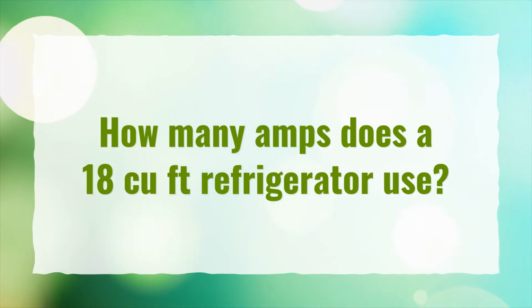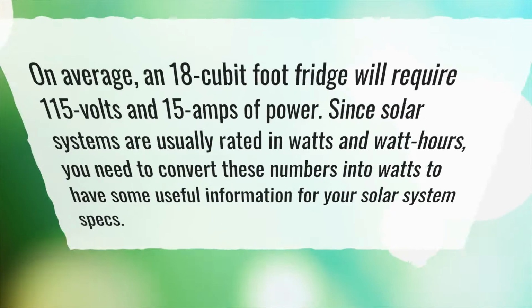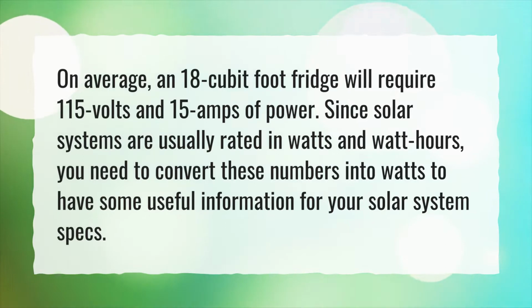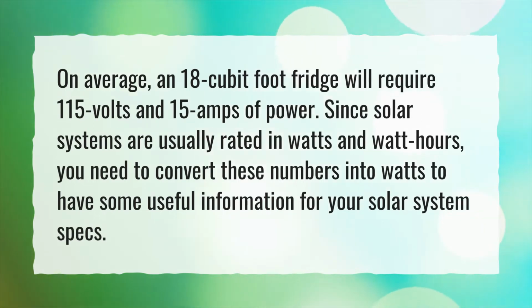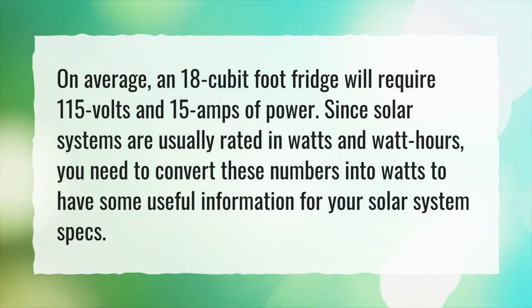How many amps does an 18 cubic feet refrigerator use? On average, an 18 cubic foot fridge will require 115 volts and 15 amps of power. Since solar systems are usually rated in watts and watt hours, you need to convert these numbers into watts to have some useful information for your solar system specs.